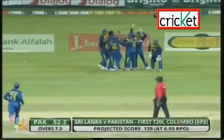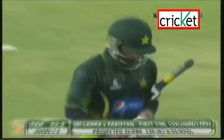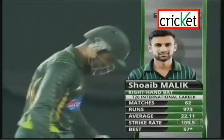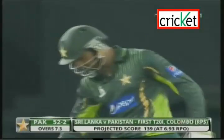It's Vikarnage with a good pair of hands, and Sri Lankans have secured a massive victory here. A little bit of a win. They are straight hitting it down his throat. Pereira is delighted. That was another slow delivery, dragged it down, and Hafiz gone for 17. It's 52 for 2. Plenty of experience here. Added a lot of stability to the Pakistan one-day batting order.